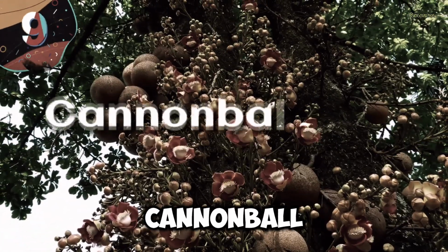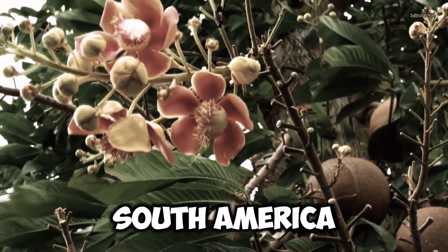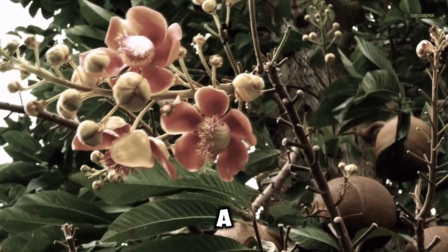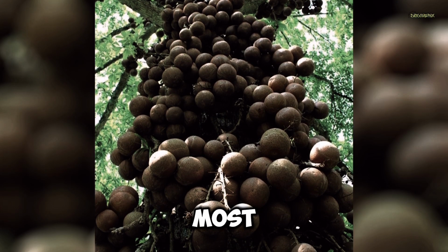Number 9. Cannonball Tree. Found in the tropical forests of Central and South America, the cannonball tree is a soft-wooded relative of the Brazil nut. Its fruit is safe for humans to eat, but the fruit's bad smell causes most to avoid it.